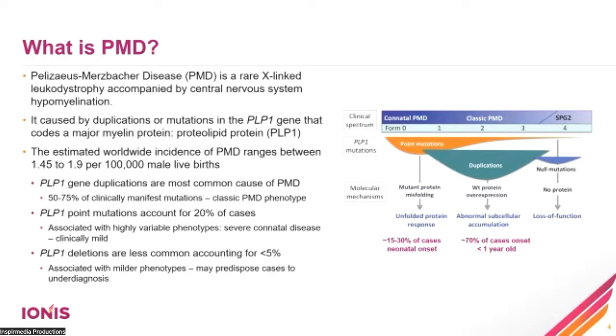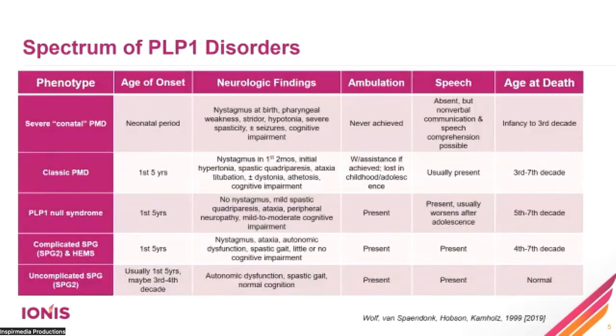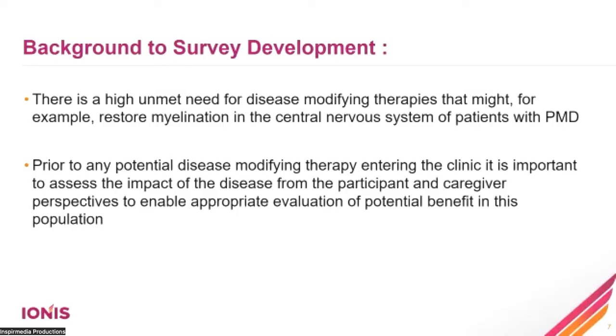This covers basically everything that Nicole just outlined for you all. The main thing I wanted to highlight here is that PMD is a spectrum of disorders, and Nicole's gone into detail. So as part of this survey, we captured the full spectrum of PMD. The background to the survey development is that there's a high unmet need for disease-modifying therapies that might, for example, restore myelination in the central nervous system of patients with PMD. Prior to any disease-modifying therapy entering the clinic, it's important to assess the impact of the disease from the participant or caregiver perspectives to be able to appropriately evaluate the potential benefit in this patient population.